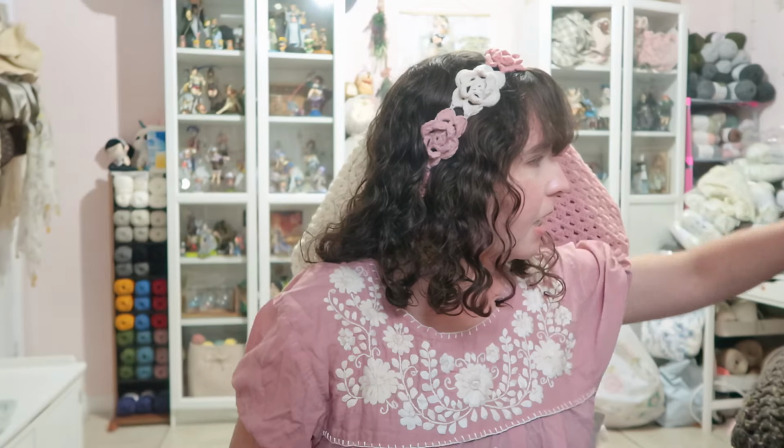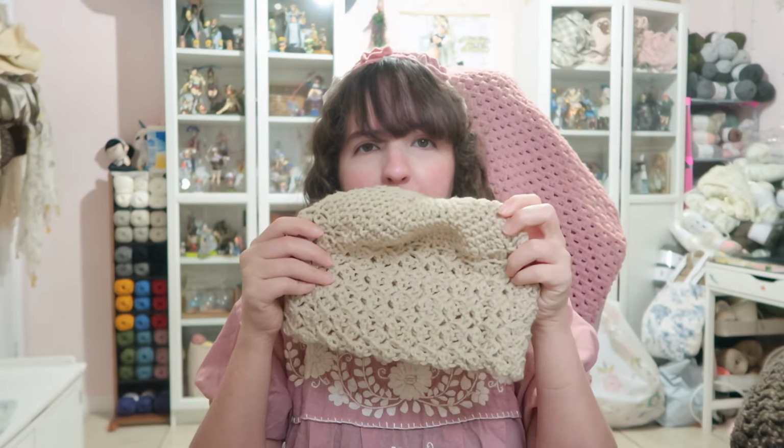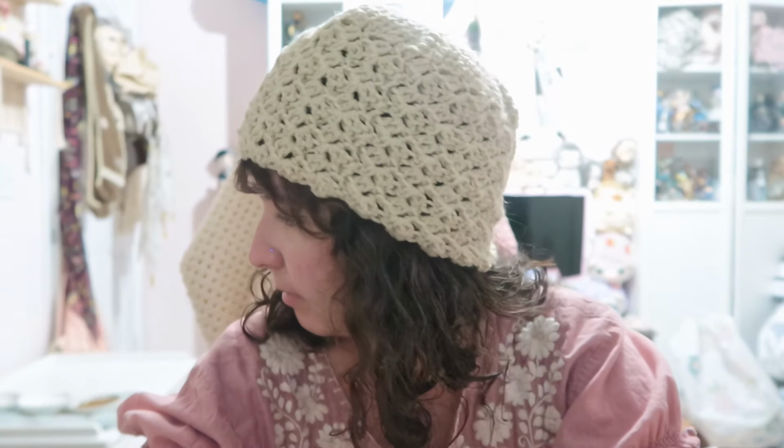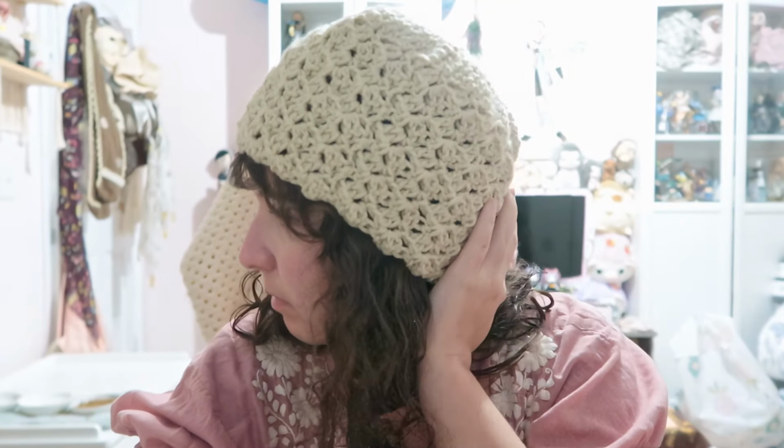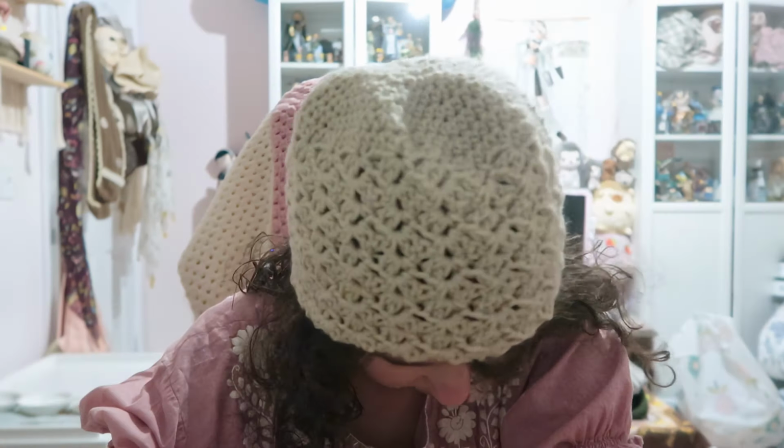I also made a hat. This hat is also made with Premier yarn. It was pretty simple. It is a written pattern and it was very simple to make. I don't really have a lot of good skills with written patterns, but I was able to make this hat, which was very surprising. It fits me a little bit loose, but I think that's a lot better than being too tight. I do get a lot of migraines pretty fast. So yeah, we got a hat.